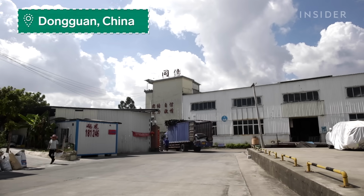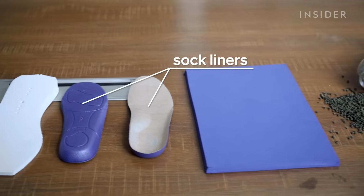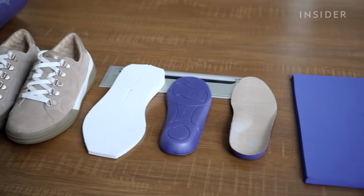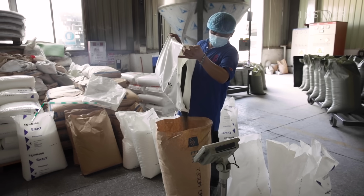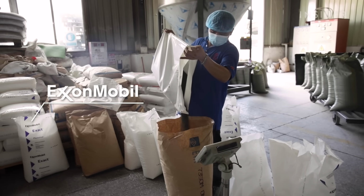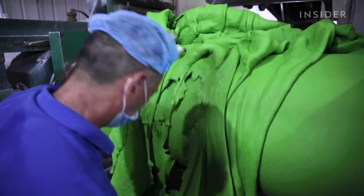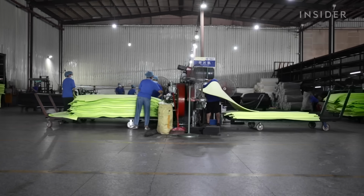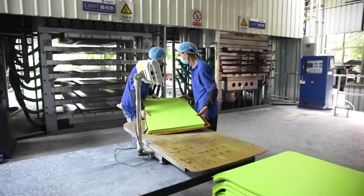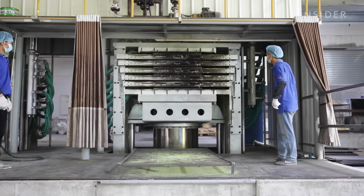One of Bloom's customers makes its product here in Dongguan, China. This factory produces sock liners, the foam part of a shoe that sits under your foot. It's made from 15% Bloom pellets mixed with traditional plastic ones. Technicians carefully measure out the 2 types, and then a machine mixes them together. After that, it's business as usual for the foam factory. Workers knead the pellet mixture and shape it into sheets. Then a machine heats the sheets under pressure until they expand into foam.